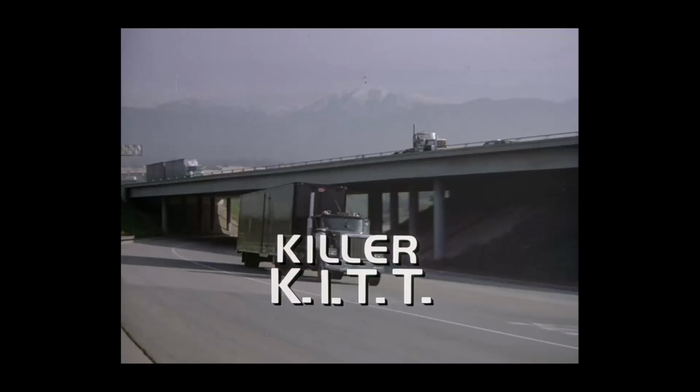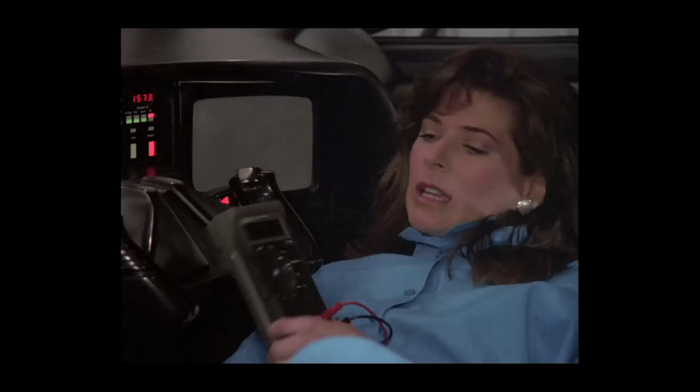The synopsis reads as follows. KITT is reprogrammed by a vengeful ex-Foundation employee to kill everyone in sight, including Michael Knight. Hey, that rhymed. All right, let's dig in. After a fantastic montage of the flag semi, we come to see Bonnie inside of KITT doing some modifications, some updates. And what do we see here?